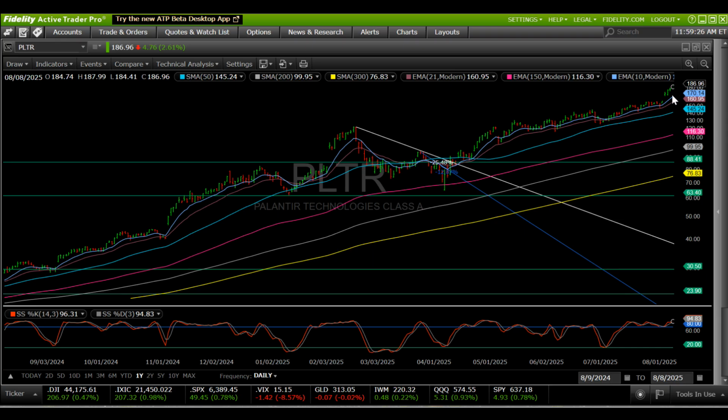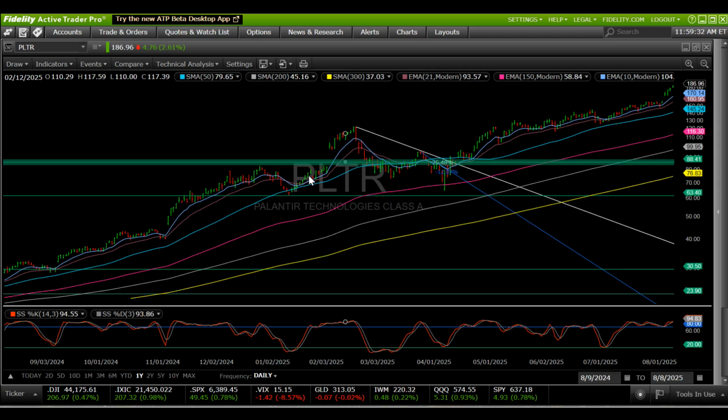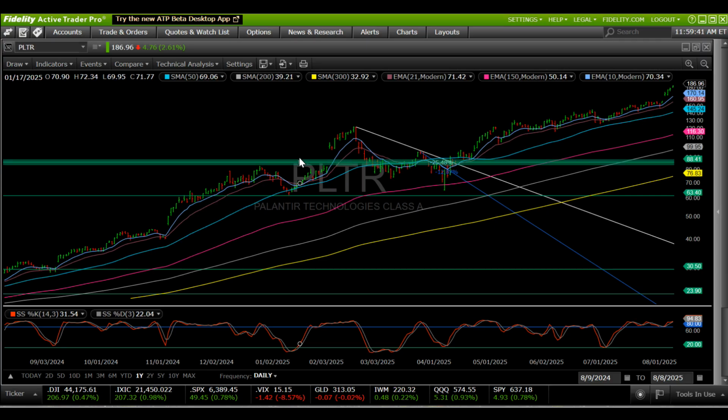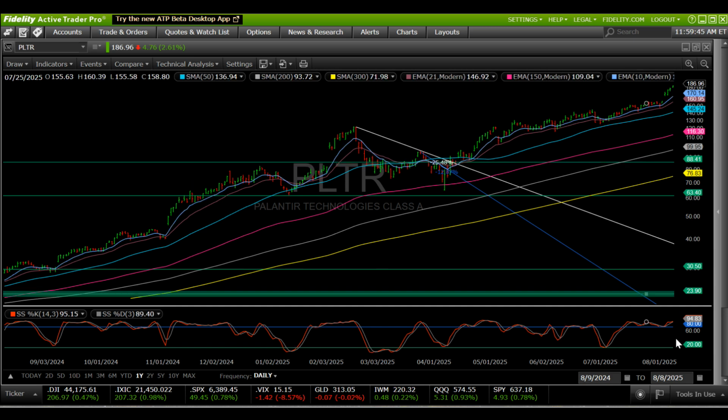Certainly, as it continues to go like this, there'll be pullbacks to at least the 10 and 20 at some point. So, certainly this thing is extended though. But again, we're in the beginning stages of a bull market, so you try to ride these out as long as you can. 5 or 6 quarters of good earnings is typical, and this thing can keep on going longer term. You can see the stochastic here staying above 70, so really, really strong momentum.